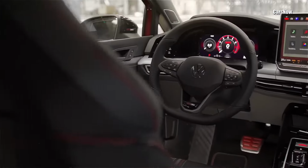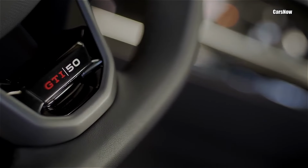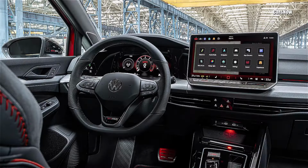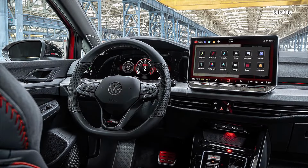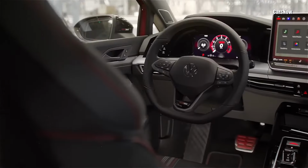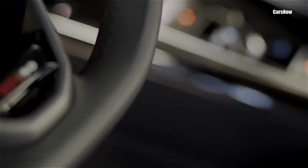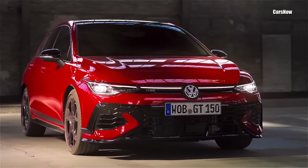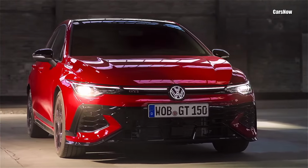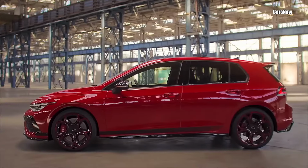On the tech front, it gets the new 12.9-inch infotainment system with haptic buttons that actually work, a major improvement over past iterations, a configurable digital cockpit, wireless Apple CarPlay/Android Auto, and a Harman Kardon audio system as standard. Safety tech includes travel assist with semi-autonomous driving capability, predictive adaptive cruise control, and an updated lane-keeping assistant, all features that quietly make the GTI one of the smartest hot hatches on sale.